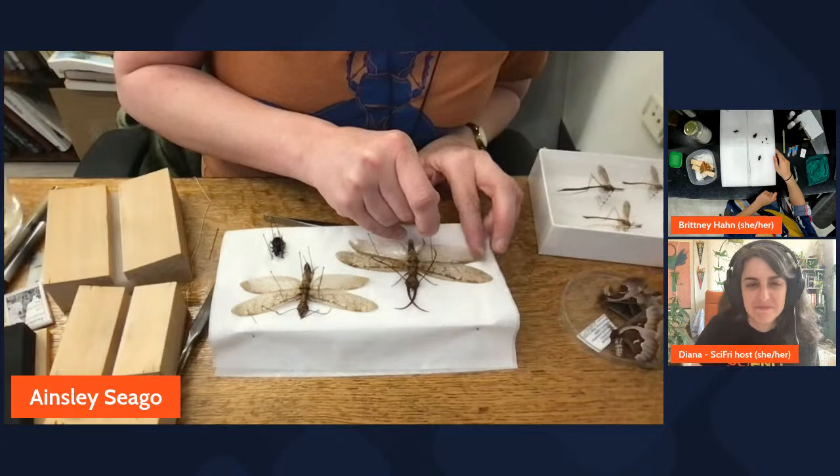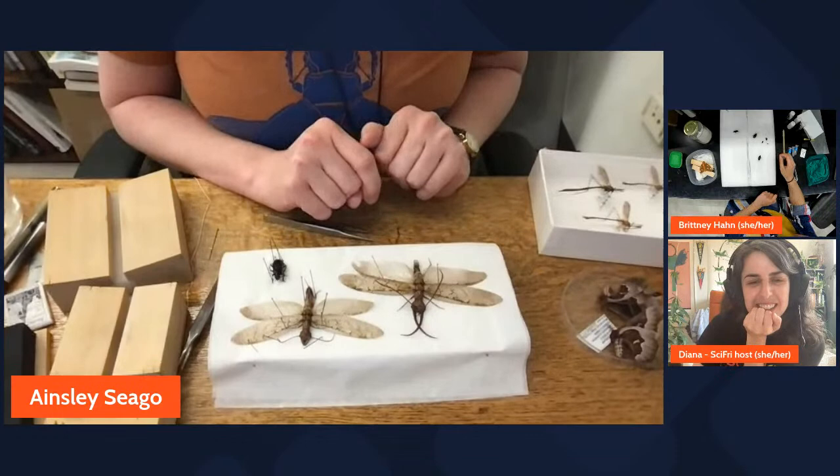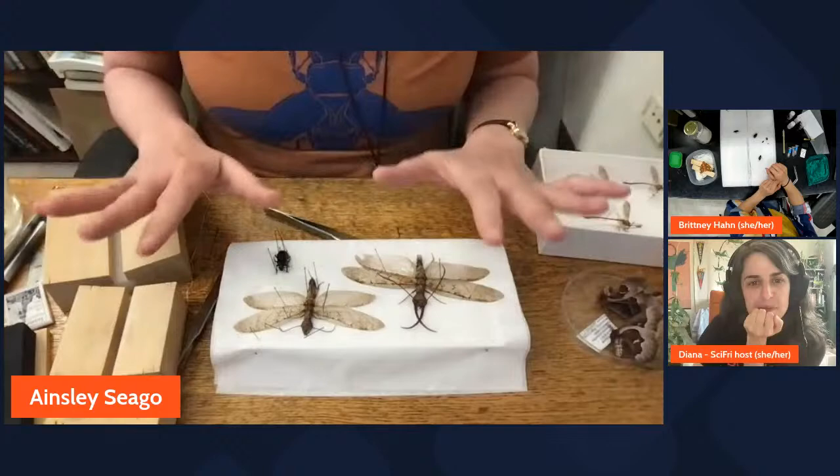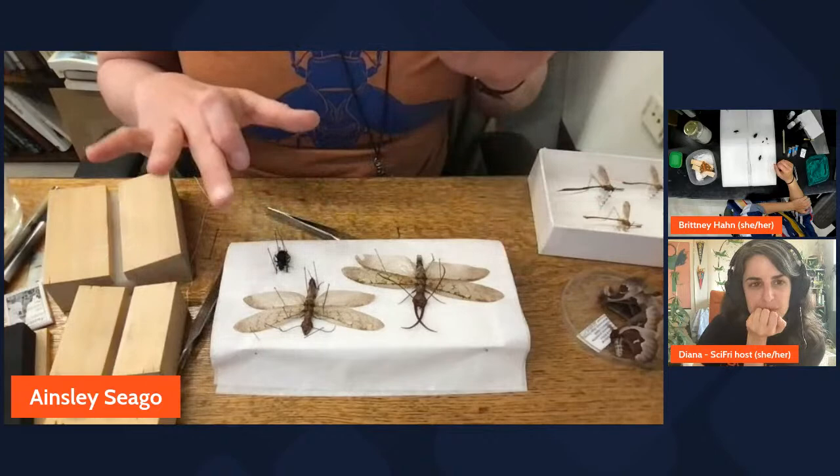So I'm putting pins in between the wing veins to help hold the wings out. This is similar to what we'll do for big moths and stuff as well. The goal is to get the whole thing to dry out. These have been hydrated in my relaxing chamber. And once they dry out again, they will stay in that pose indefinitely.